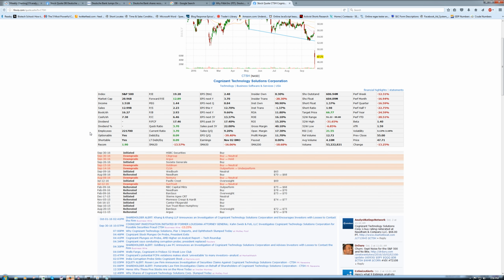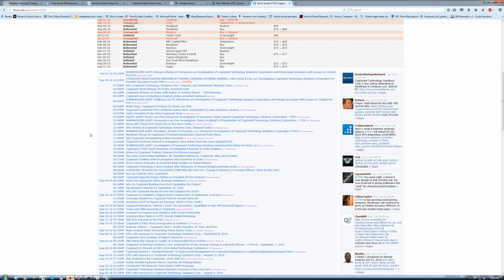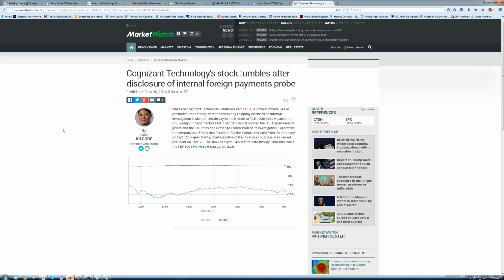Let's see what happened with this. September 30th. What was the reason for this drop? Investigating Indian payments. What is this company? Business and software services. Disclosure of internal foreign payments probe. Okay.